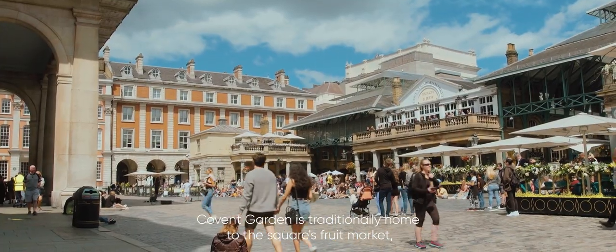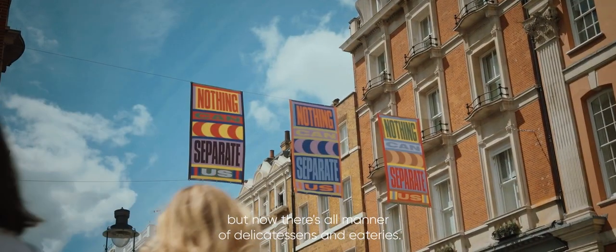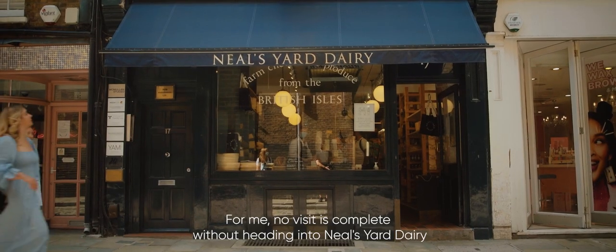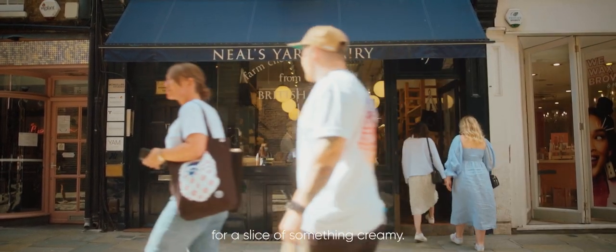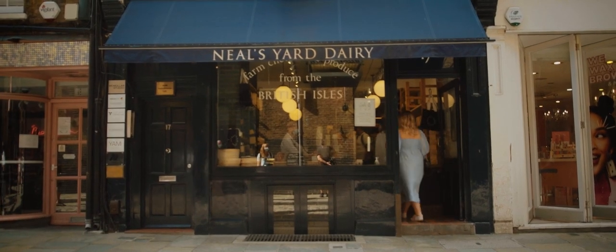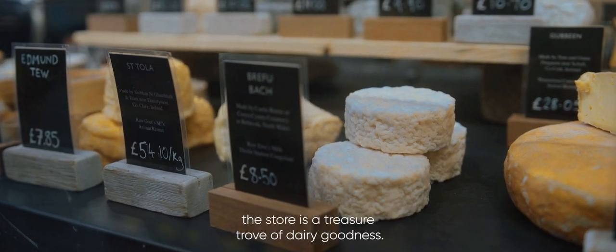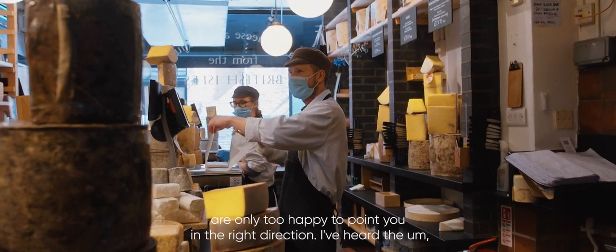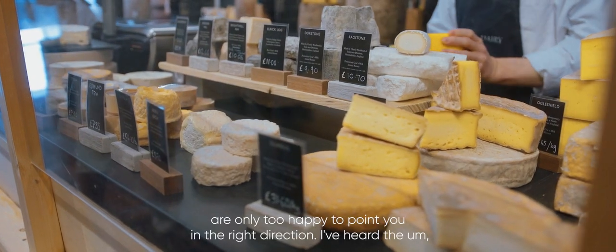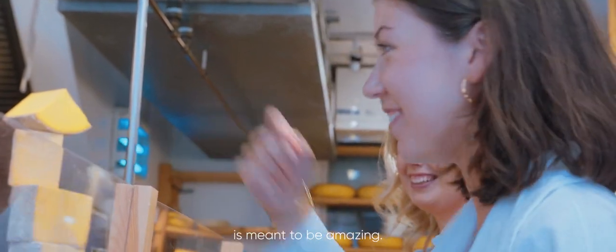Covent Garden is traditionally home to the square's fruit market, but now there's all manner of delicatessens and eateries. For me, no visit is complete without heading into Neil's Yard Dairy for a slice of something creamy. Offering a huge selection of British and Irish cheeses, the store is a treasure trove of dairy goodness. And if you don't know where to begin, the helpful cheesemongers are only too happy to point you in the right direction. I've heard the Gorwydd Caerphilly is meant to be amazing.